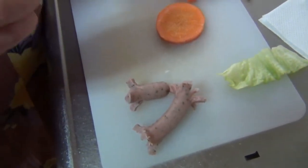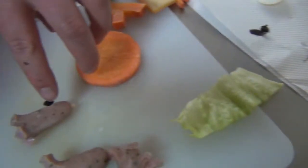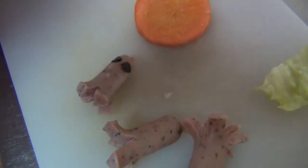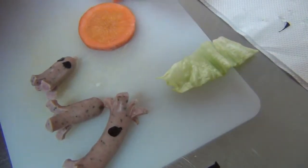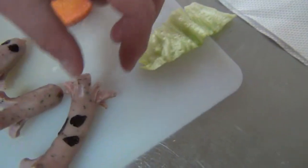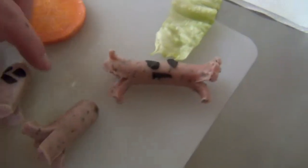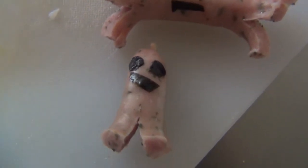So, can you see? What we're going to do is take these eyes that I already made, the little circles. I'm going to put them on the little octopuses, and I'm going to make a little crab too, but I need to cut this paper. And then I made some little mouths. Okay, so we have a crab and an octopus. But they're really sausages, it's a secret.